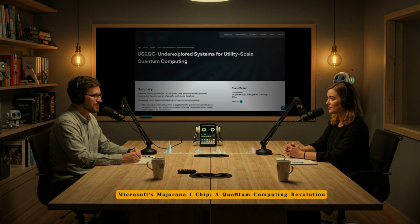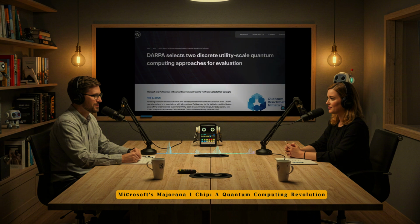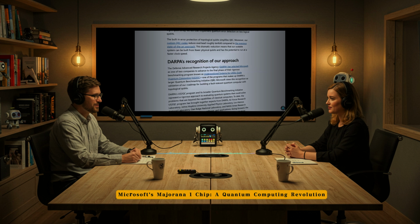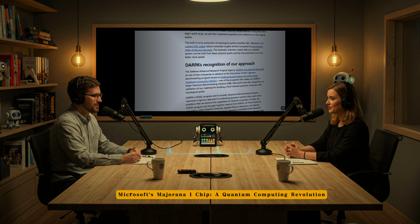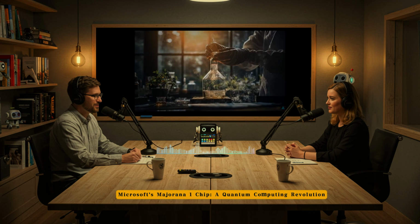So even with this breakthrough, there's no guarantee of success. It sounds like there's still a lot of work to be done before we see a 1,000,000 qubit quantum computer in action. Absolutely. But that's the nature of cutting-edge research. It's a journey of exploration, and there will be setbacks and surprises along the way. The important thing is that Microsoft has made significant progress in addressing some of the fundamental challenges of quantum computing. Their approach seems promising, and if they can overcome these hurdles, it could truly revolutionize our world. All right, so it's a mix of cautious optimism and genuine excitement. This is definitely a story we'll be following closely.